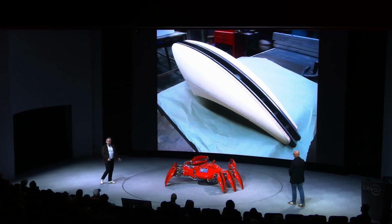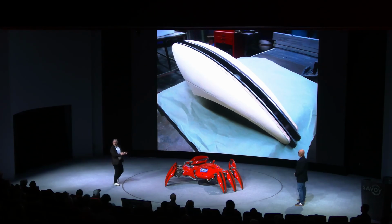That's basically how they make them. They make a big mold, and they just make as many hulls as they need, or as they can sell. So that's basically how a lot of these parts were made, including the claws and the legs, right? Yes. They were all molded.